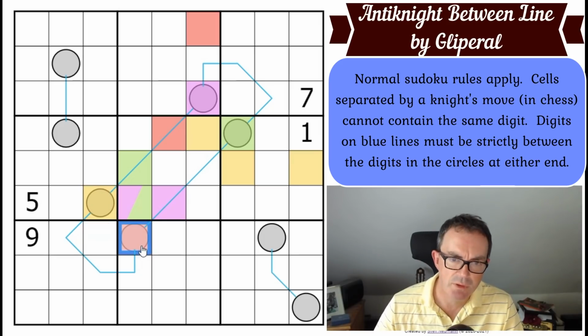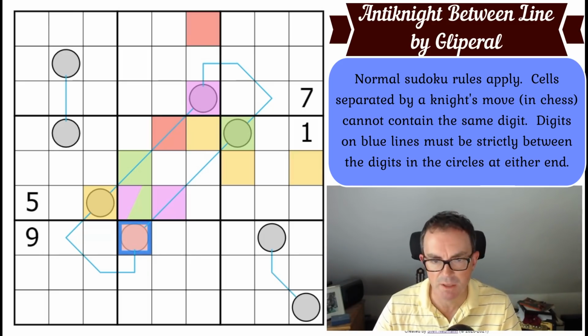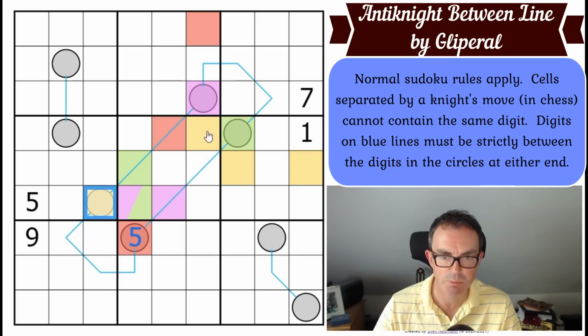Does that mean... Right, that does mean that red is not 5, I suppose. Because if red is 5, let's just think about that for a second. If red is 5, this between line is telling us that this yellow digit has to be... let's say we're descending. We'd have to go 4, 3, 2, and then this would have to be a 1, which it cannot be because of this. And if we go up, we'll go 6, 7, 8, and this would have to be a 9, which it can't be because of this. So red is not 5.